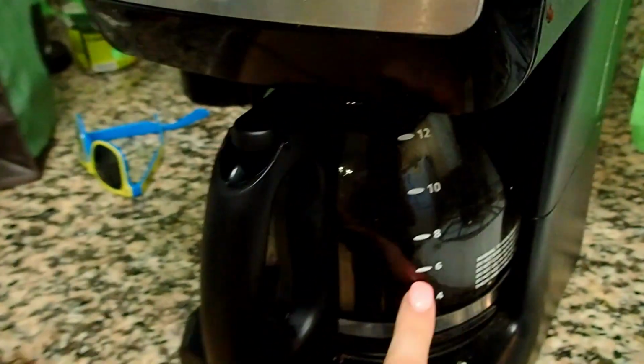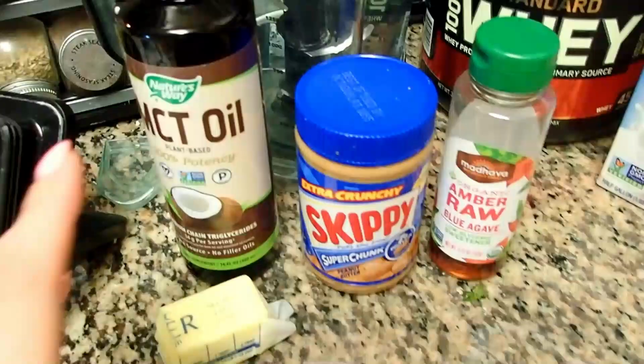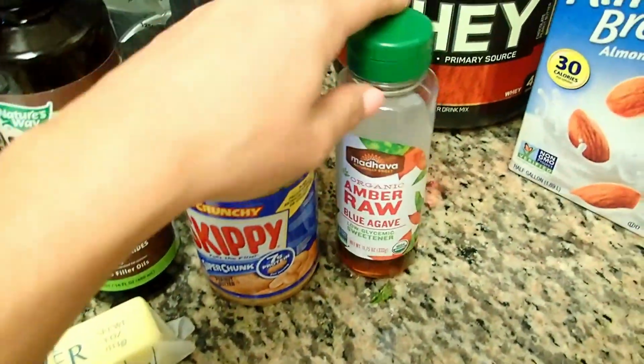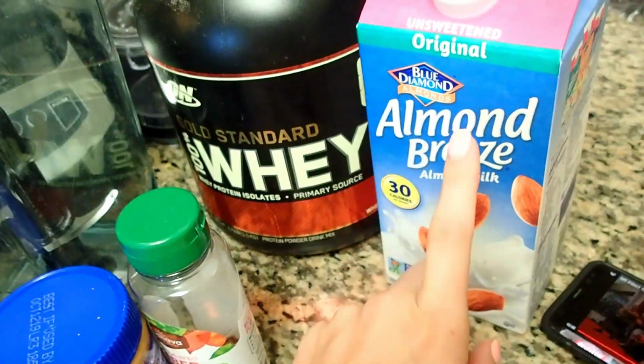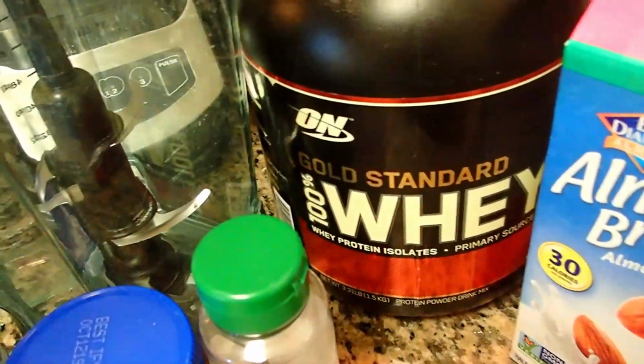So I just brewed some hazelnut Dunkin' Donuts coffee. Everything I'm going to put in it is MCT oil, some organic butter, peanut butter, agave nectar, Almond Breeze unsweetened almond milk, and chocolate peanut butter protein, as well as coffee.